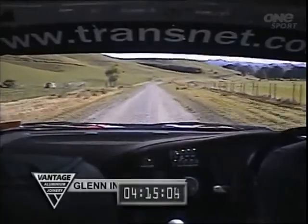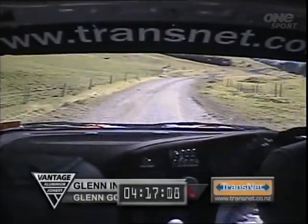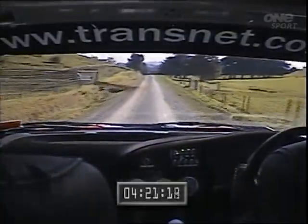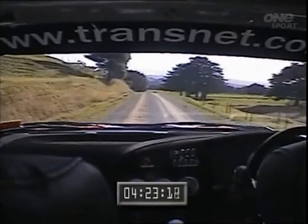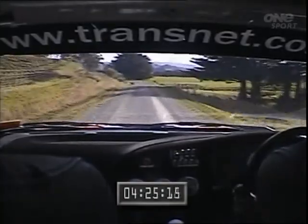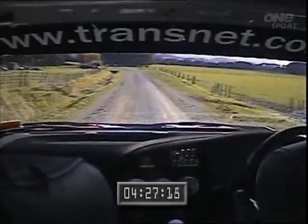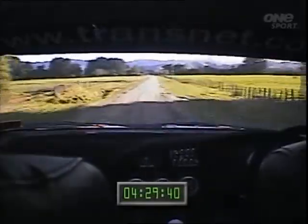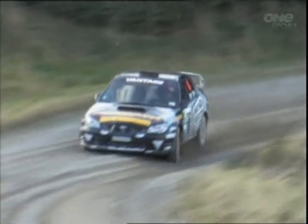6 right, 150. Well, you can see Glenn here, he's trying really hard. This will be spectacular because this guy is one of the most spectacular rally drivers in the country, and he's only just over a second behind Argyle for 2nd place. And closing, I think. 300. Let's see what he can do. 4 minutes 29.4, just slower, so he stays third.